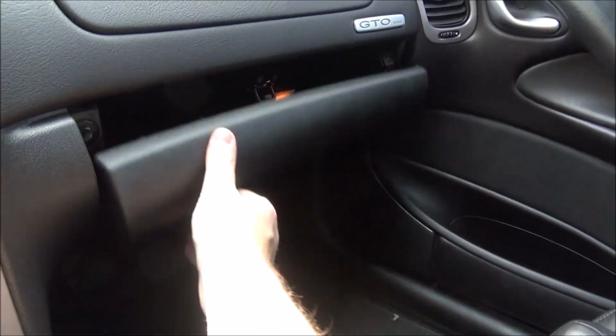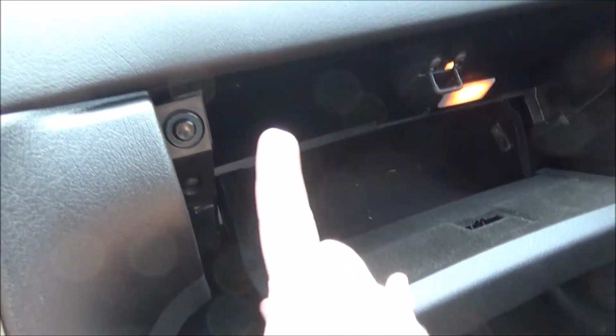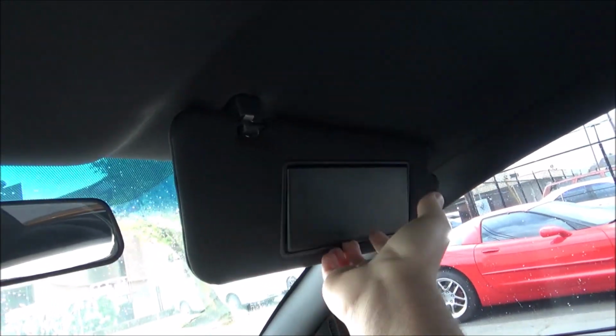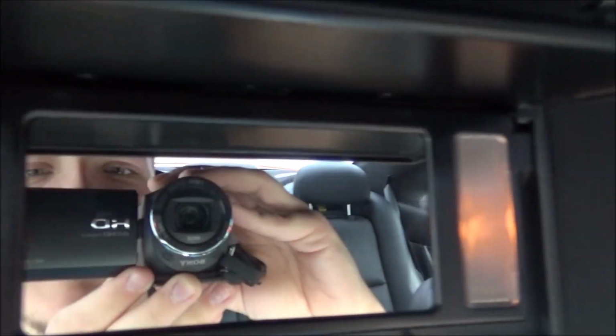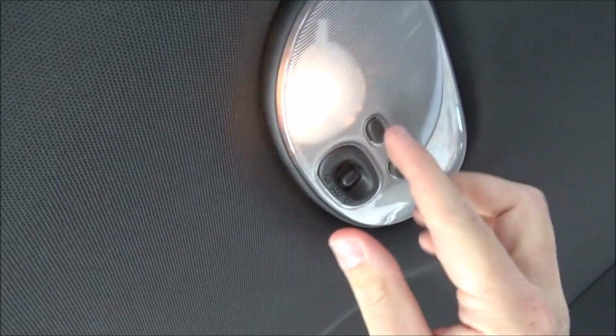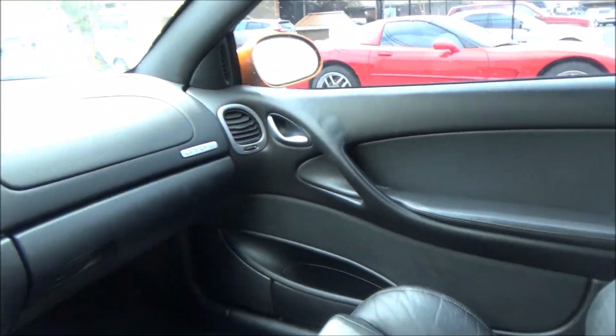It is illuminated. And the glove box is lockable. Right here's your trunk release button. Manually dimming rear view. Both sun visors do have vanity mirrors and lights. And your overhead lighting.